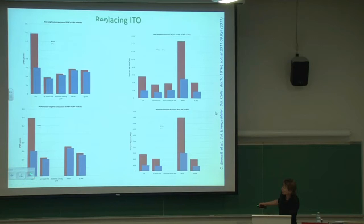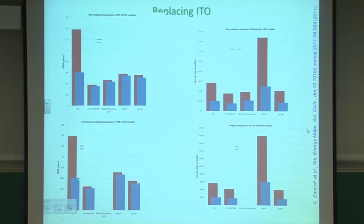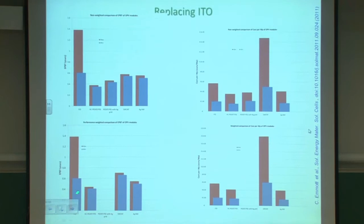Basically, with ITO there's a range in estimates just because there are a number of different databases for the life cycle inventory of ITO. But on average, ITO is looking more expensive than the alternatives. And if you consider both the cost and energy in the equation, then the best alternatives are high conductivity organics like PEDOT or silver nanowires.